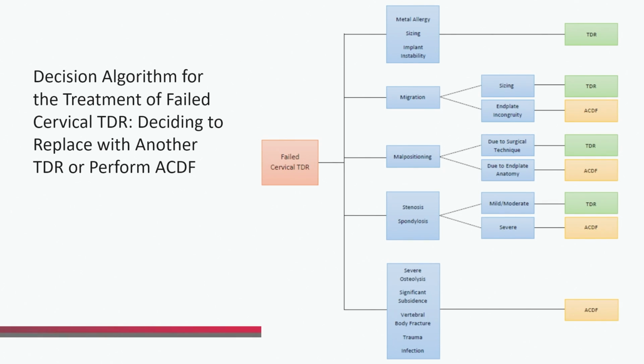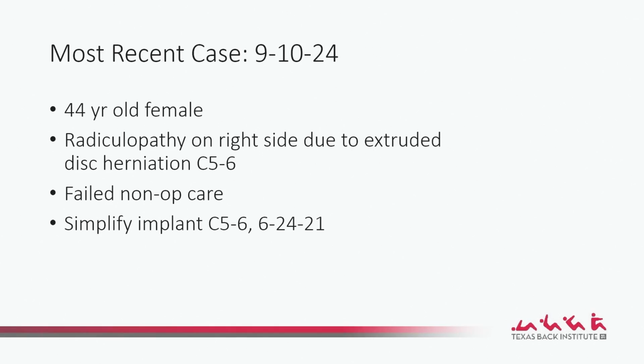This is a really busy slide. It's in the paper that we published. This is really just a first pass at our thinking and our proposed algorithm for a patient that comes back after cervical arthroplasty and just isn't doing well, whether it's clinical, radiographic, or a combination thereof. And if anybody wants this slide, they can have it.